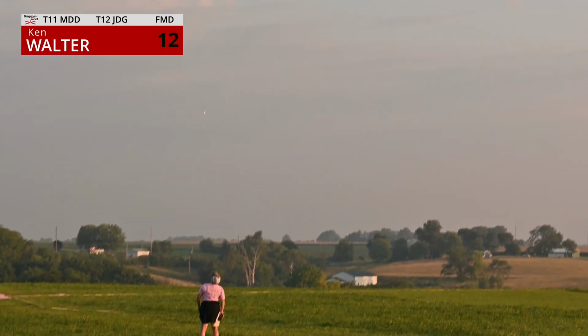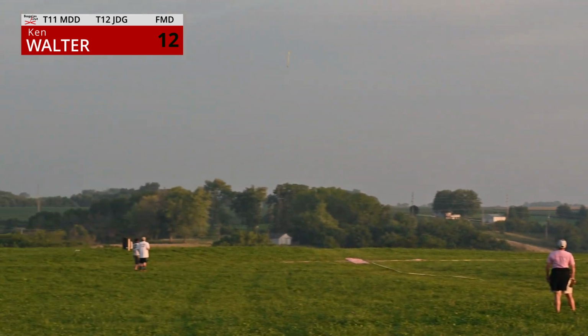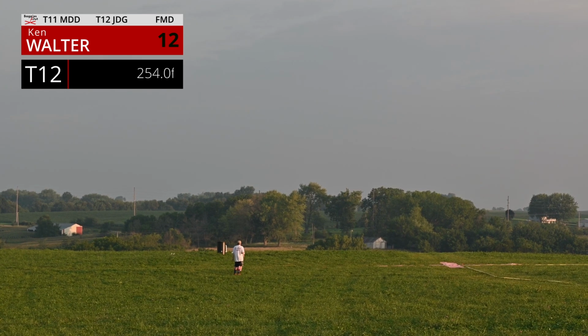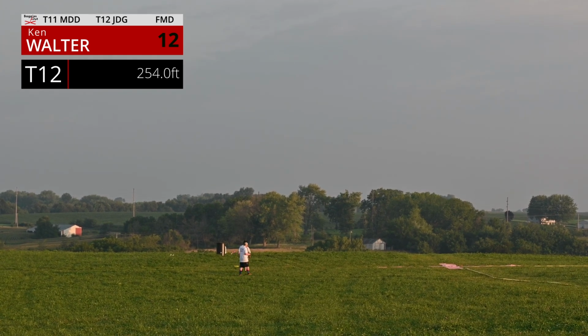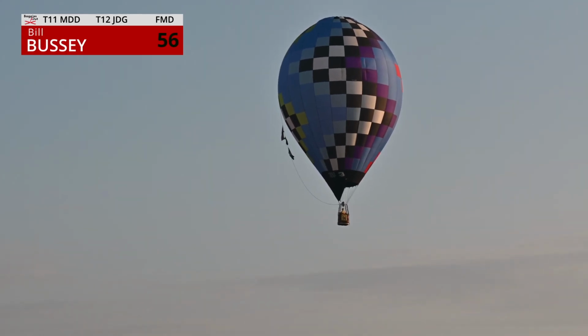Ken Walter throwing now. You can see that first white baggie going. That one looks like it's going to be out of bounds. Both baggies for the minimum distance double drop need to be within the triangle to score, as Ken Walter, 254 feet.